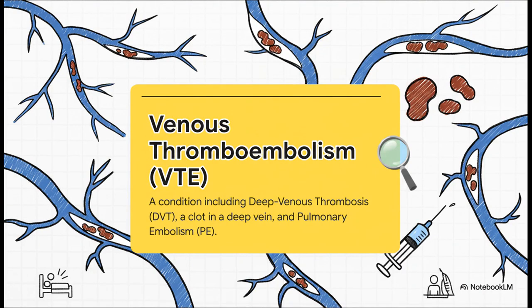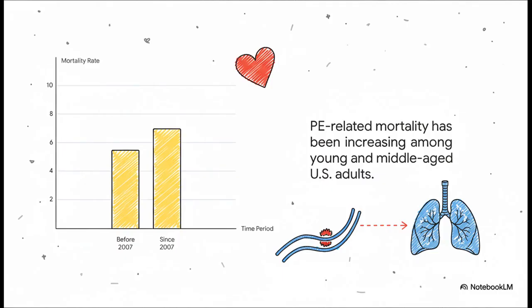The official name for this whole process is venous thromboembolism, or VTE for short. Think of it as a two-part story. First, you have the creation of a clot in a deep vein, usually in the leg. That's a deep venous thrombosis, or DVT. Then, part two is the really life-threatening part, when a piece of that clot breaks off, travels through the bloodstream, and gets stuck in the lungs. That's the pulmonary embolism.